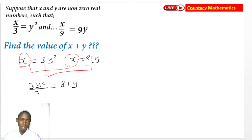From here, I believe we can make these a little bit simpler. What we do is divide by 3y. So this 3 we divide by 3, we get a 1, and y squared divided by y, we definitely get a y. For the right side, this y we divide by y to get a 1. Finally, we remain with 81 divided by 3. Someone should give me a confirmation: 81 divided by 3 is 27.